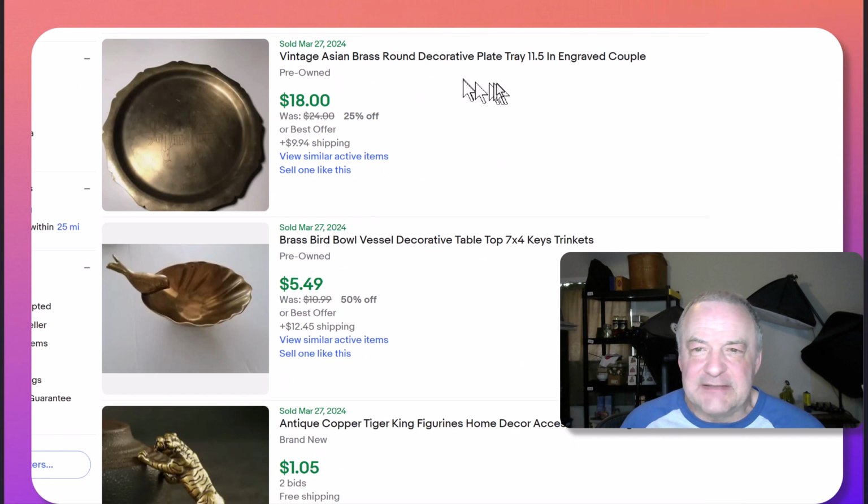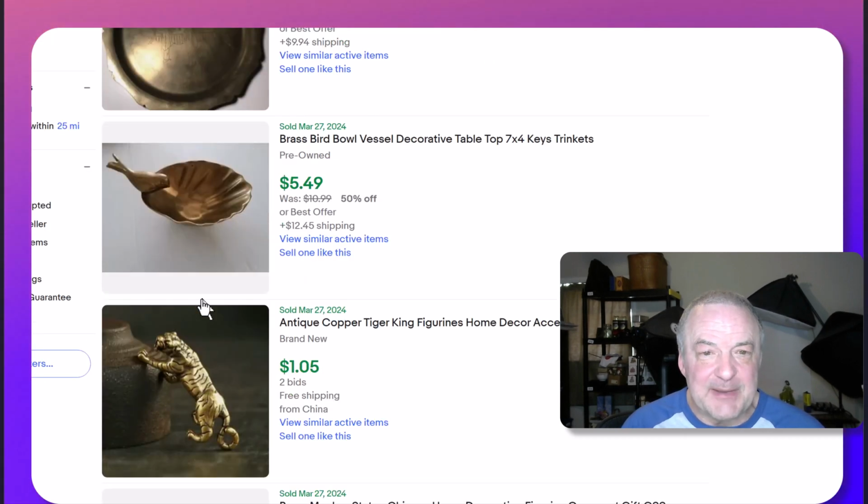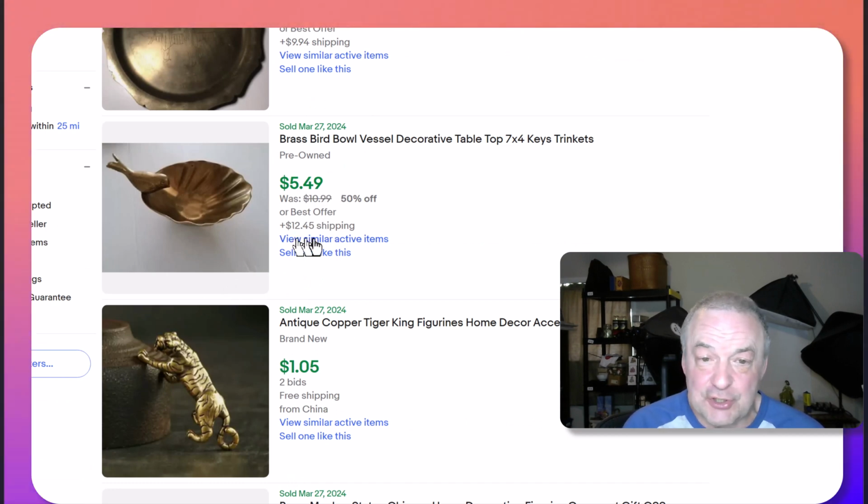Asian brass round decorative plate, $18. Just boring, right? There's nothing to this. A little tabletop trinket dish. So here we've got the best of both worlds. This seller just isn't asking enough, and the seller's charging too much for shipping, $12.45. But that's okay. Most sellers don't know what they're doing.